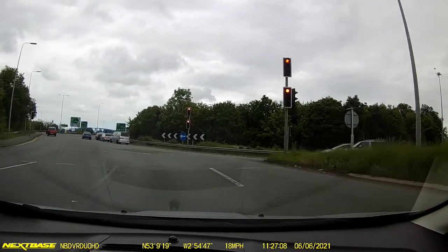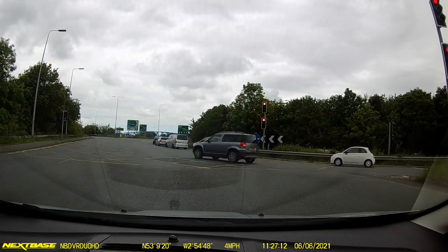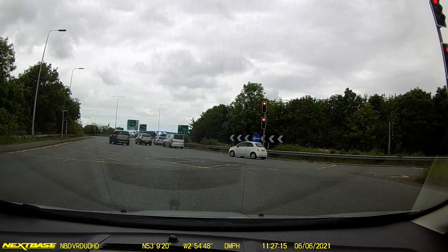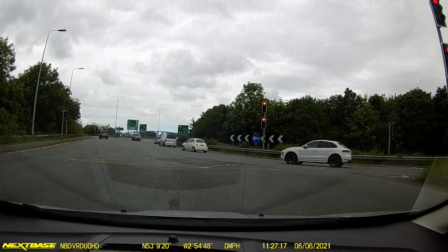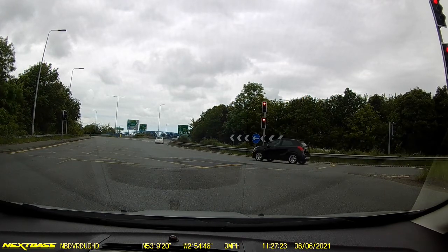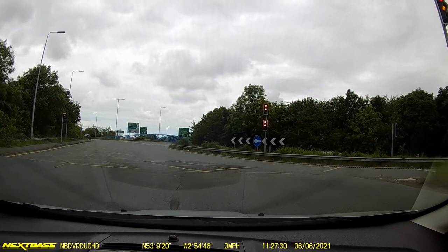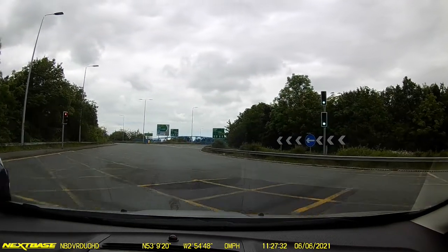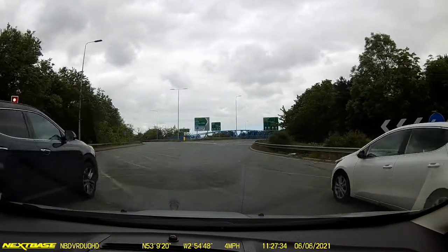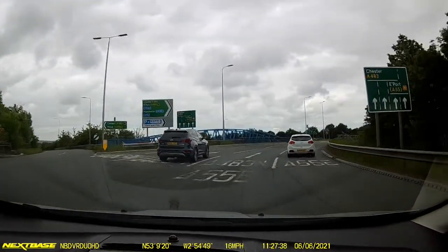Now a good thing happens here as Nick goes off. The two cars either side of him, you can see their lane positions, and this is again where I find when I'm taking pupils this way, they start to get worried and apprehensive as the two sets of traffic either side start to move. But this is a great example of just sticking with your lane and seeing what happens here. You'll see the car from the left, the car from the right, they both merge there.